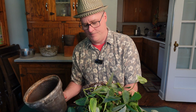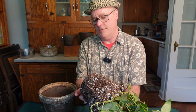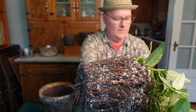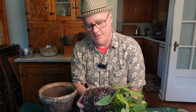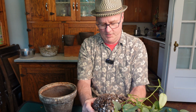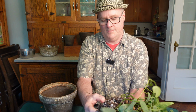So let's see what we have here. This looks good. Oh, this is going to be easy. So the roots look fantastic. We're also going to give this a haircut. Hopefully I didn't do that too fast. But what I'm going to do is be a little bit aggressive with this.